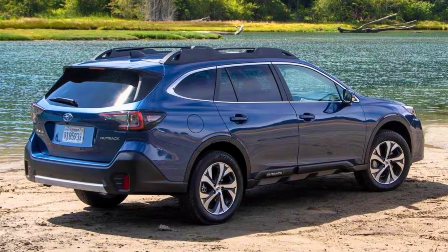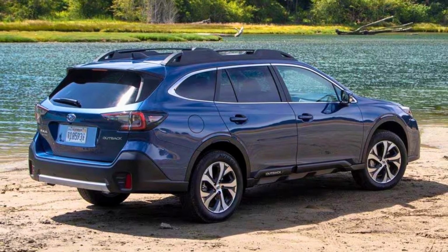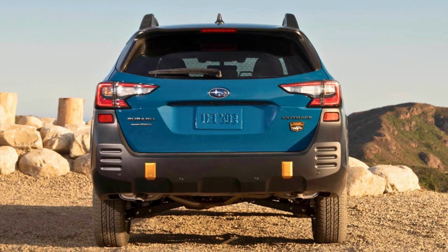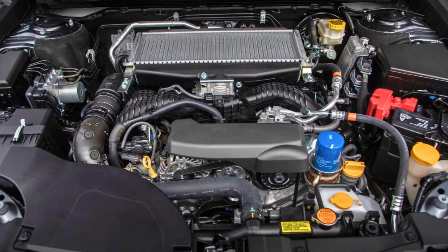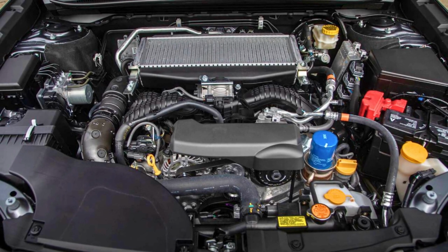Subaru enthusiasts have been hitching their loyalty wagon to this brand for years, and it's not just because of the cool badge. The Outback is solidly built and boasts top-notch safety scores. It's got a Boxer 4 engine that's raring to go wherever you point it, thanks to its symmetrical all-wheel drive. Crafted with love in the heart of Indiana, the Subaru Outback is a long-haul champion.